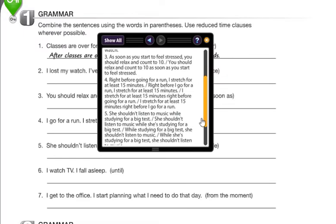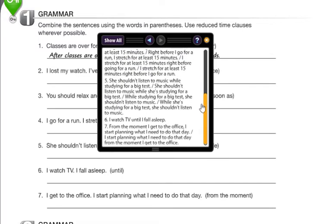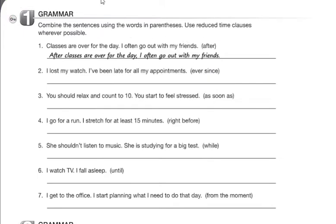Alright, so then we have the next example. Right before going for a run, there's a comma. I stretch at least 15 minutes, and we can go on and on. So there are many answers for this exercise, but we're going to focus on the practice in the book, the lesson that requires us to make reductions, and it's possible only if we have the same subject. On the other hand, there are ones like ever since, unless, until, etc. that cannot be reduced. Now let's continue to the next exercise.